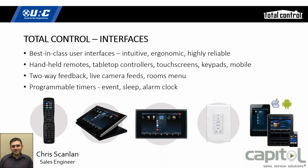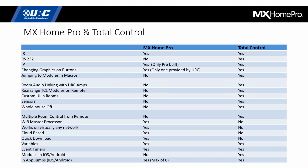Interfaces. Obviously, you see a lot more interfaces available through Total Control. Total Control gives you two different remote options: the TRC820, the TRC 1080 remote, the 7100 keypad right there. That's a tabletop version. That's a little sneak peek there, guys. It's not released yet, but that's what it's looking like. TKP 7600, and then a single game controller, and then iOS and Android.